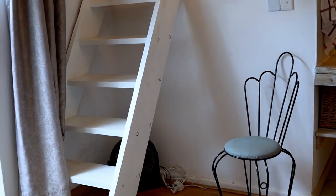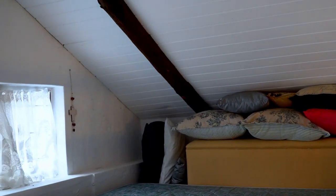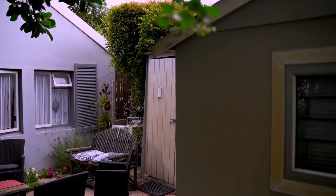Nice big shower. And then if you have more guests, you can come up here. And there's three extra beds. It's a beautiful cottage.